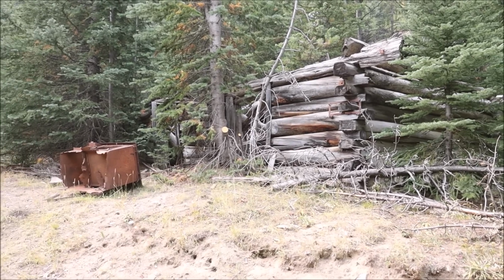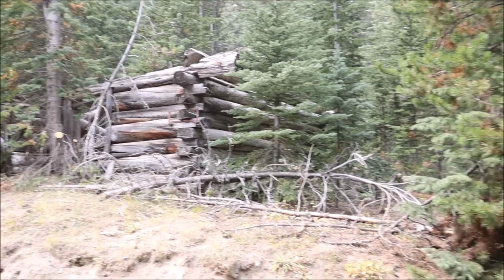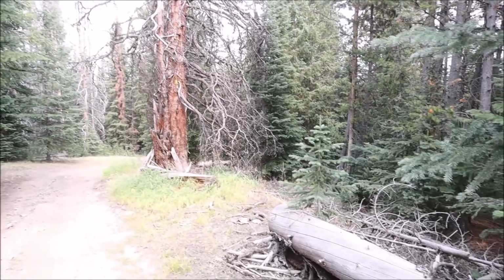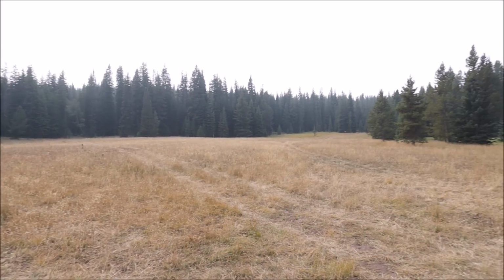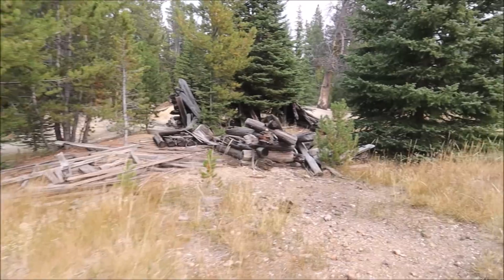Aside from the cabin, there's another one a ways up. It's a 1-bedroom, but there's really nothing worth filming of it. It's completely gone. But below, I passed a couple mine tailings, so I say we check them out. Very nice area. It's all opened up. It's nice up here. And here's a cabin.